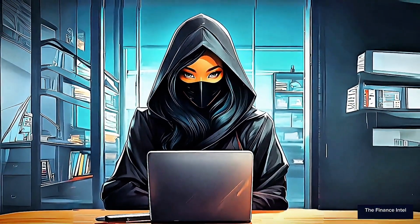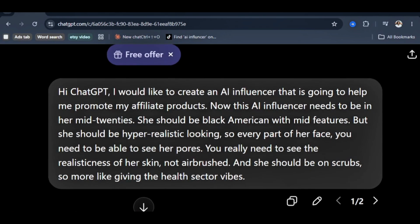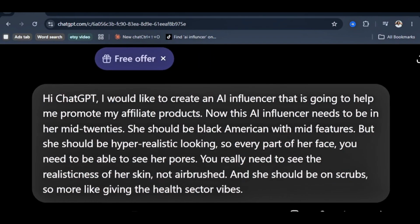The first thing you want to do is create your character. For this, I'm using ChatGPT. You can actually use any much more sophisticated tool that you prefer. However, because we're keeping everything free, I'm leveraging ChatGPT because it still does a good job creating images. So I'm saying, hi ChatGPT, I would like to create an AI influencer that is going to help me promote my affiliate product. Now, you already need to have the features of the AI character that you want to create. These features are what will make your character stand out, give it its originality and that visual memorability.